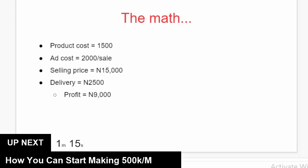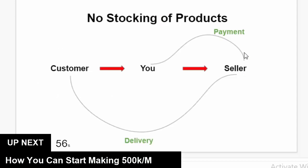You're selling for 15,000. Your ad cost is 2,000 per sale, so you're spending 2,000 less. Remember, all of these are just assumptions. Okay, you can make more, you can make less. Okay, you deliver the product with 2.5. Remember, the model I showed you here is the seller is making the delivery to the customer, okay? And it's the seller that is giving you your commission after successful delivery. But of course, you can decide to get to a point and say, oh, you want to buy from the seller and then stock a whole lot of them, and then do the delivery yourself. You can decide to do all of that.